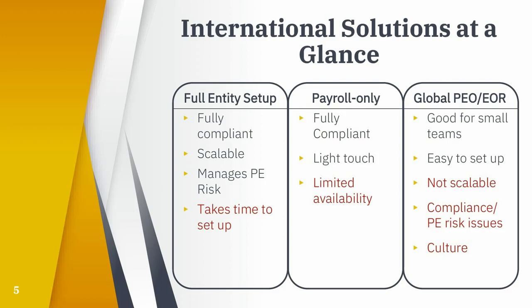The good thing about this payroll only solution is that it's light touch, relatively inexpensive, and quite a common way. We implement this a lot for our clients. If you want to employ 1 or 2 or 3 people in a certain country, then it avoids the need for unnecessary legal entities. On that point, though, of countries, another limitation is actually that it's not available everywhere. So it's freely available in Europe. You can use this solution in almost every European country. You can use it in Canada, but you can't use it in the USA.